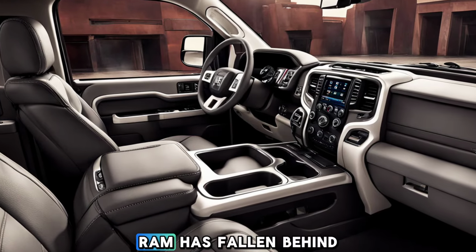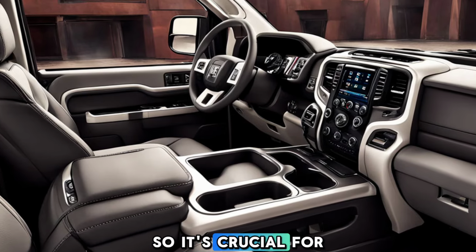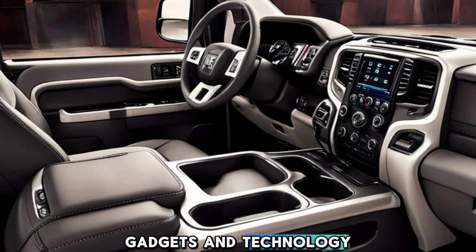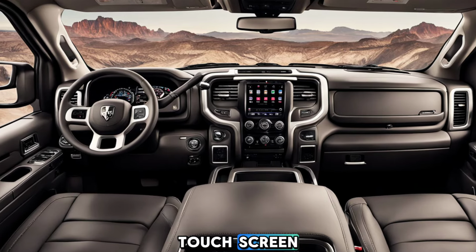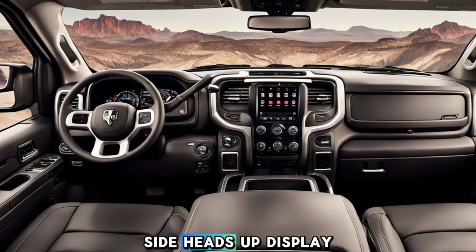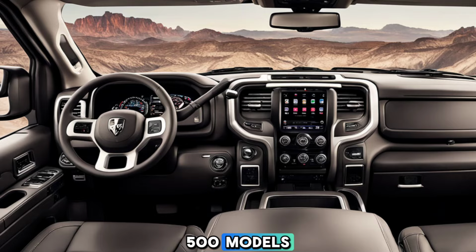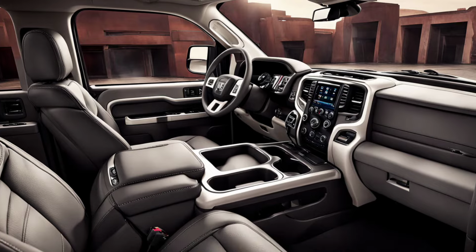Interior updates. Ram has fallen behind its competitors in terms of interior options, so it's crucial for the new DT generation to include the latest gadgets and technology. We hope to see the 14.5-inch Uconnect infotainment touchscreen, the 10.3-inch passenger side heads-up display, and the 12.0-inch driver info display from the 500 models make their way into the 2500 and 3500 models.